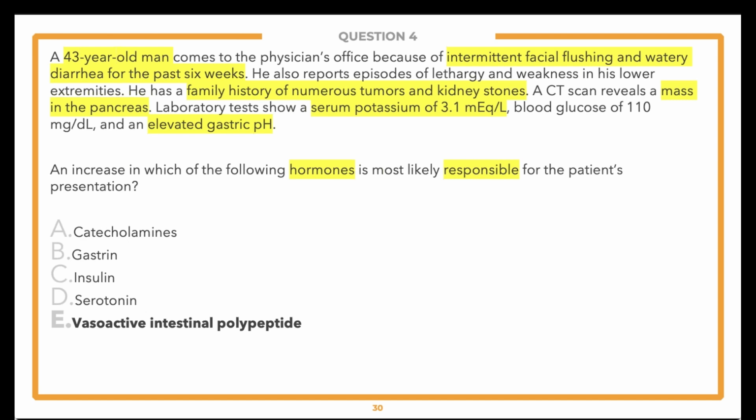All right, thank you, Jeff. So yes, good job, guys. Again, this question can be challenging to a lot of people, but you guys blew through it. Awesome to see that. So let's think about what really is going on here and why VIP, or vasoactive intestinal polypeptide, is the answer. This patient has a VIP-oma. It's an endocrine tumor which arises in the pancreas and has a classic triad of watery diarrhea, an elevated gastric pH, and hypokalemia, which is exactly what the patient has. So that's the clue. If you were able to recognize that and connect that to a VIP-oma, you already got to the answer.